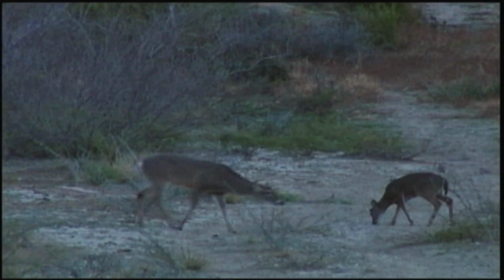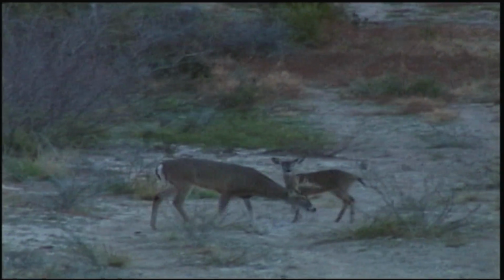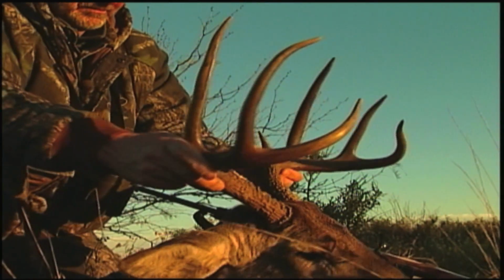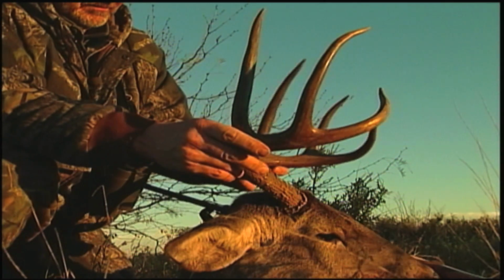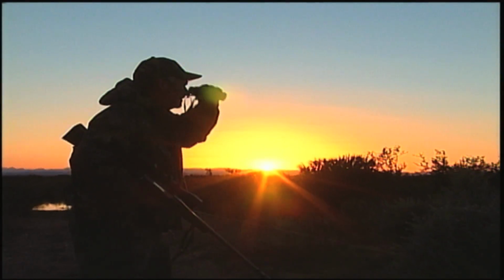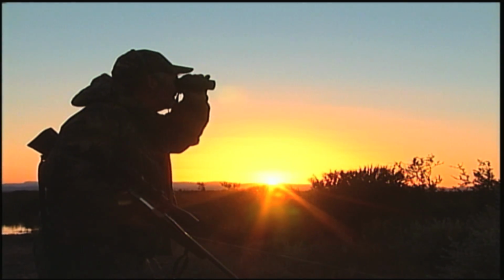Fantastic. As with all whitetail strains, the combination of a balanced herd kept well within the carrying capacity of the land through selective harvest allows bucks to fully mature into trophies like this. And the excitement is not over. Bob has a permit for a second buck, and he hopes to collect that one tomorrow.